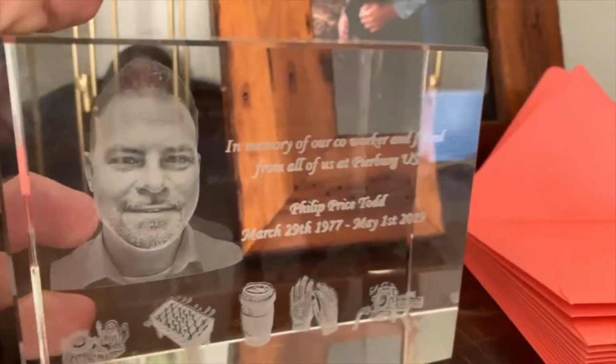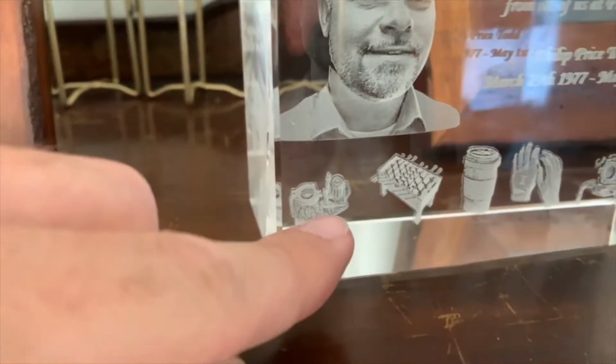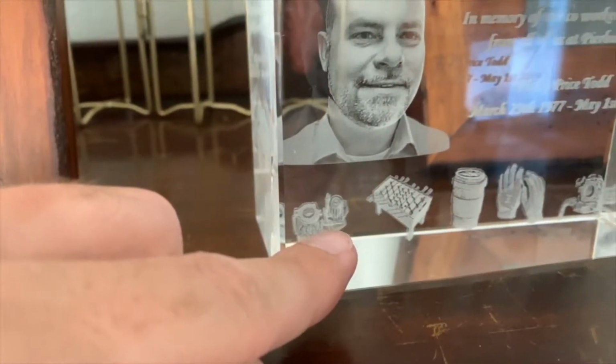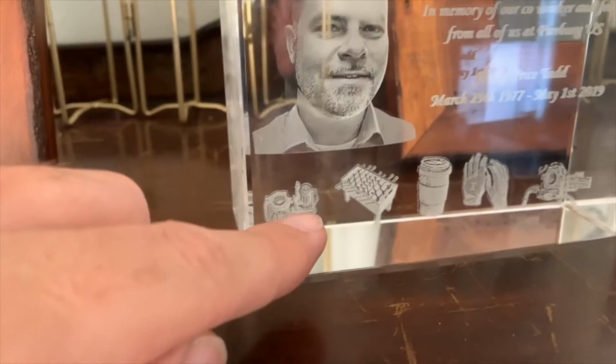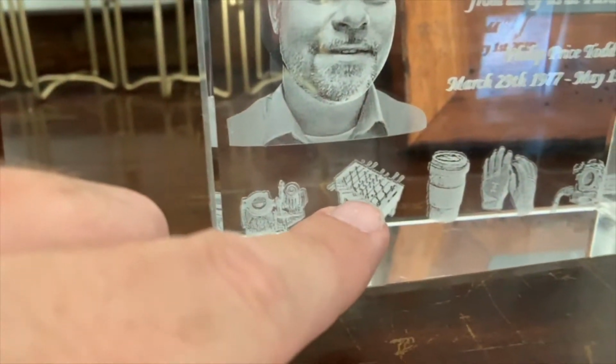And it says, in loving memory of Philip, to where he worked, and it shows little items. And this item here is a part. He was an engineer, so he was working on creating and improving existing car parts and making them more fuel efficient and better for the environment. They had recently gotten a foosball table at work, so they put that on there.